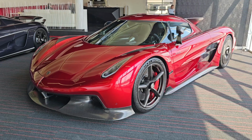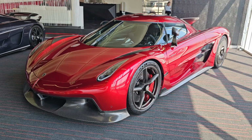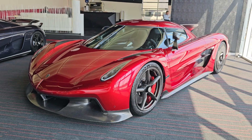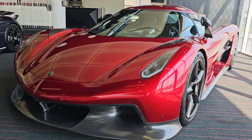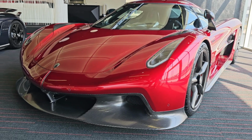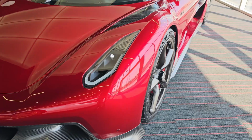The Koenigsegg Jesko Absolut. So this is the first time I'm seeing an Absolut, and it looks incredible. Just 2 days ago, I spotted an Attack as well on the road for the first time. That was quite a sight. So let's have a closer look at this car.